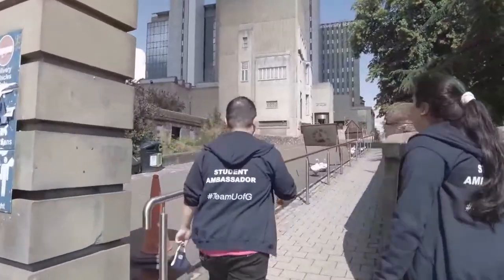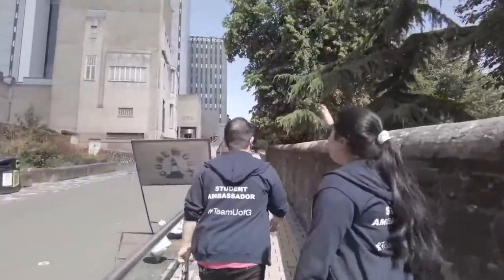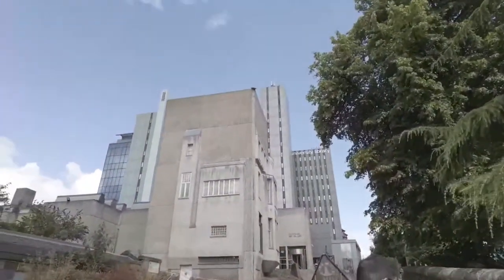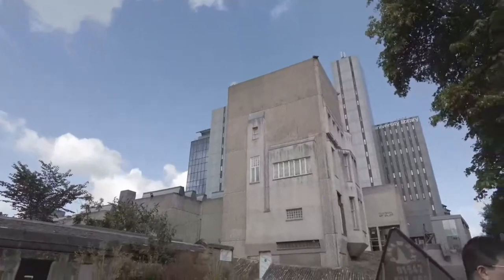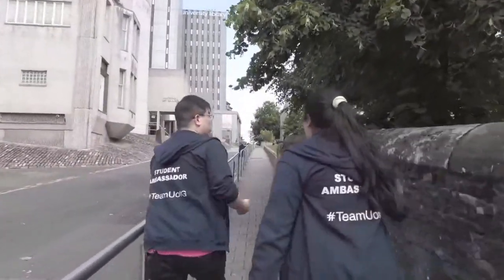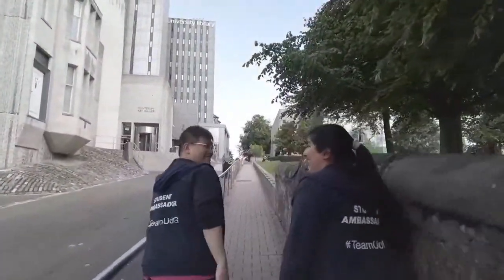But here we're headed up on another one of our hills on campus to our wonderful library. Talking about hills, we are called Gilmorehill. The campus is on Gilmorehill. Why are we on a hill? Because we are such an old university. And if you think of it, Oxford, Cambridge, St Andrews, they are all on hills. And because we are the fourth oldest, we put ourselves on a hill as well.